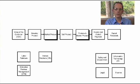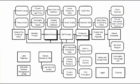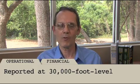For each rectangular box function, we want to establish performance metrics relative to quality, cost, and time. For the produce and deliver products function, we might have chosen, for example, metrics for this area to be lead time, defective rates, on-time delivery, and work in process, or WIP. The next topic I will cover is how to report these metrics in a value chain where operational metrics will be reported at a high-level airplane in-flight view or 30,000-foot level perspective.